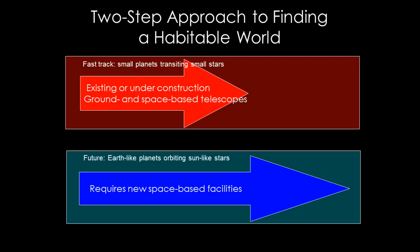And so I'm going to divide my talk into two parts, a two-step approach to finding a habitable world. The first one is with existing telescopes or those under construction. You've already heard more than once about the James Webb Space Telescope, for example. And then for the future, I'll be talking about new space-based facilities. And while you're wondering what I might mean, you can browse the props we've brought up, and I'll get to that in the second part of my talk.